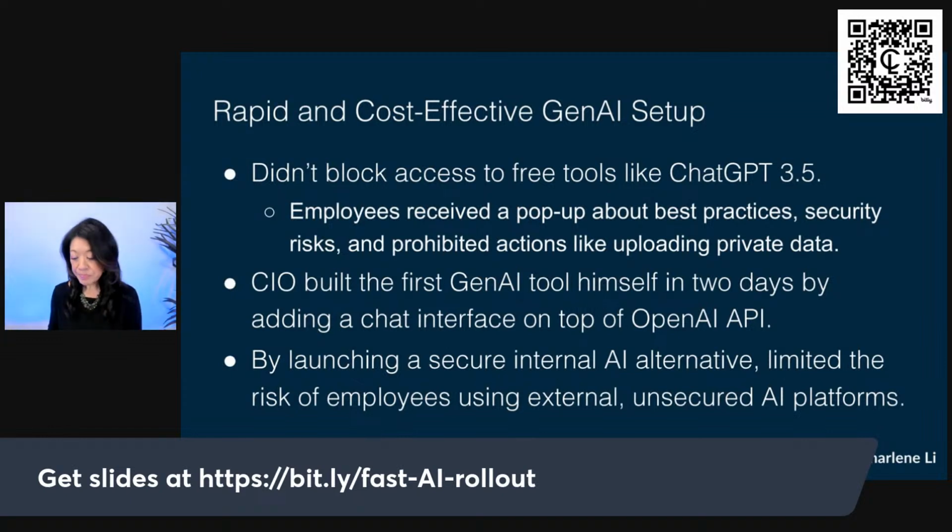So what they did instead, and they built on top of the OpenAI tool. And the CIO said, I'm just going to build this. So he personally went in and built a chat interface on top of the API to make it accessible, because that's all ChatGPT is. It's just a consumer interface to the underlying models. And so they built their own interface and then worked very closely with security and risk to make sure that this instance of their enterprise version of OpenAI had all the security requirements. And therefore, it limited the risk of employees using external tools and unsecured AI tools, and instead steered people towards using their OpenAI API, their customized tool.